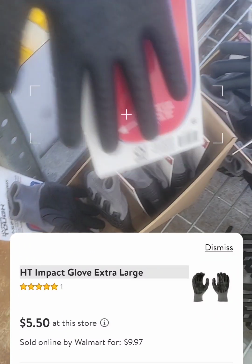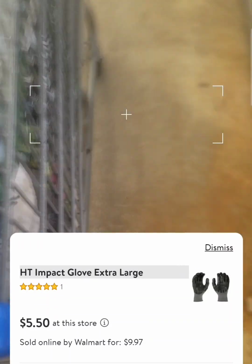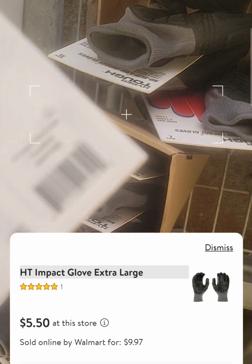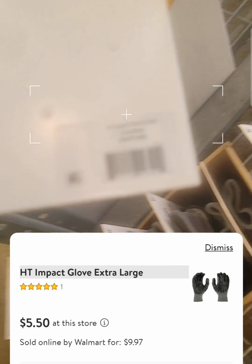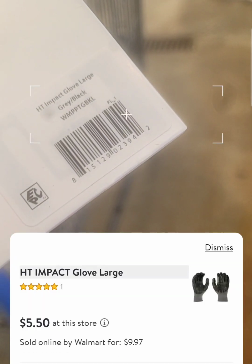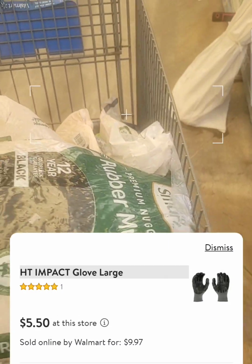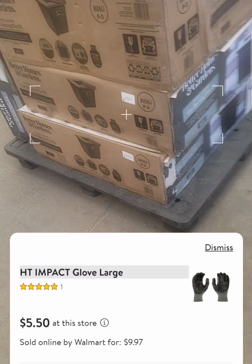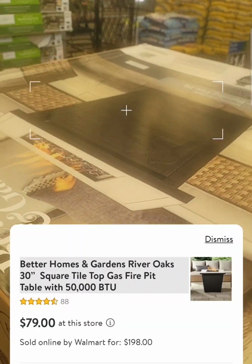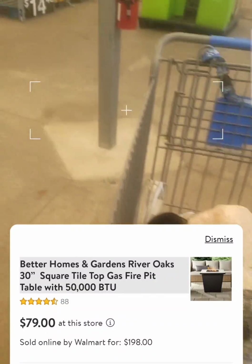Extra large gloves. They're at 550. I think the large are going to be the same. Those are marked in my store. The biggest thing I found.